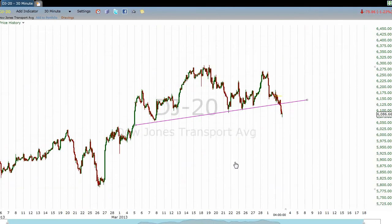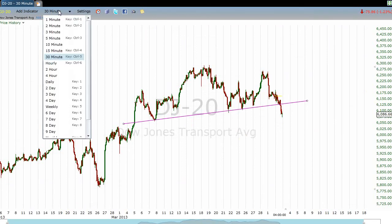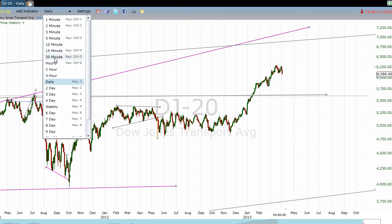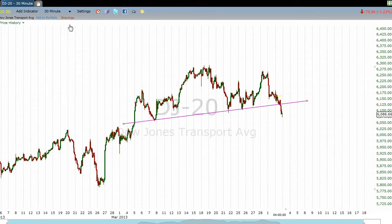You can tell I don't chart the transportation average. Maybe I should. But it looks to me like we've got something of a head and shoulders top here. Let's put this in a little bit more context. My neckline disappears, and you can see that this average has really seen a nice run from mid-November till now. And it looks like it should be ready to give back some of that. And it could be that this is the setup for that to take place.